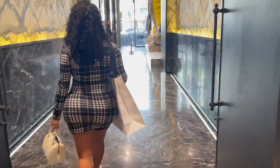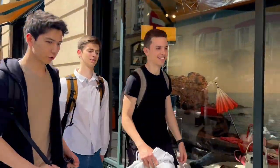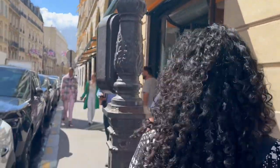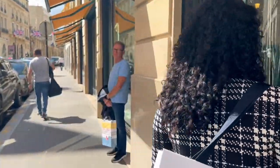So Lindsay decided to go with the trench coat. As we went into the Prada store, I tried on some shoes, but unfortunately they didn't have my size or the colorway.